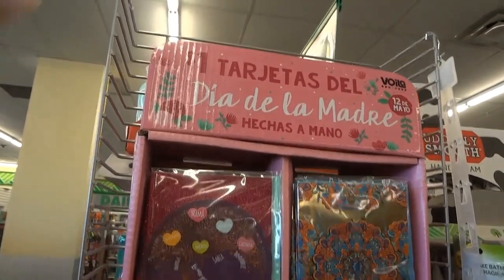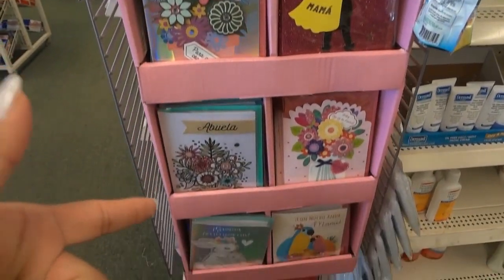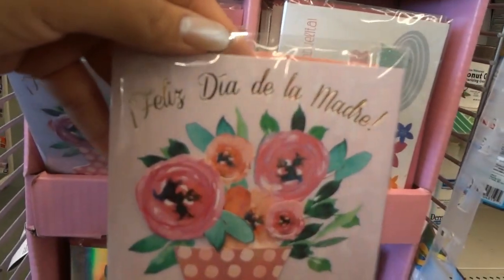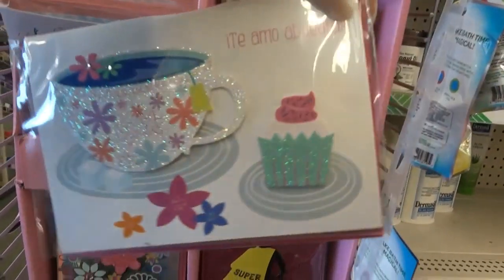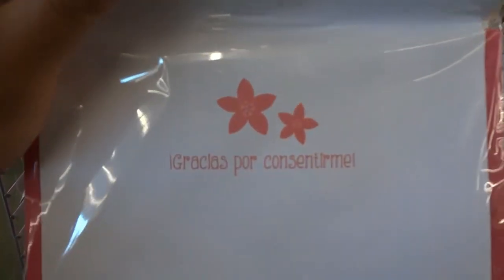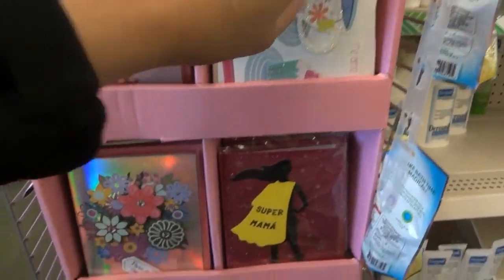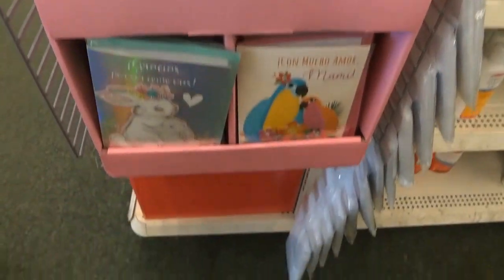Good stuff. You guys, they have Mother's Day cards in Spanish. So my mother-in-law only speaks Spanish, so I think I'm gonna get her one. Feliz Día de las Madres, con mucho amor. And then you can write in it. Oh, these are so cute. Te amo, abuelita. Oh, this is for like a grandma. It can be from the grandkids. Gracias por consentirme. These are so cute and they're in Spanish. Good job, Dollar Tree. Good job. This is his abuelita too.